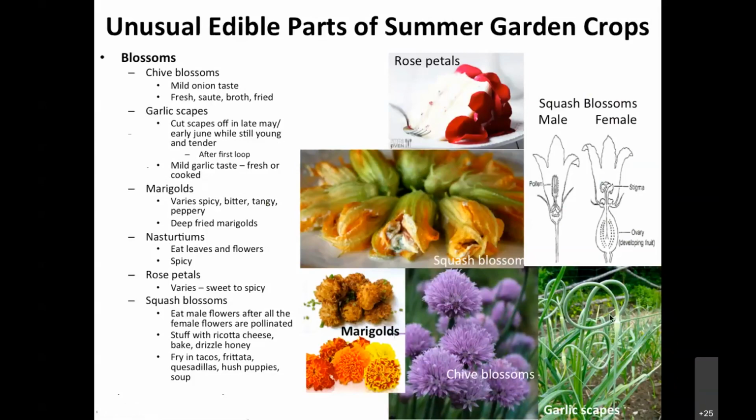You definitely want to get to it before the flower opens up, because that's going to take nutrients from your garlic. So I usually wait till it does one loop, and then I'll cut it or pull it at the base, and then it's still pretty tender at that point.